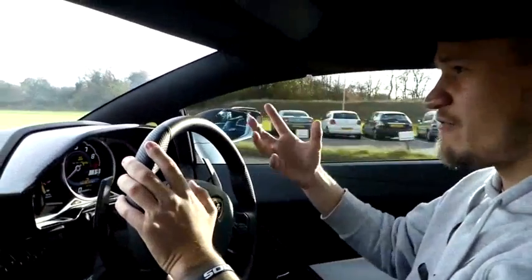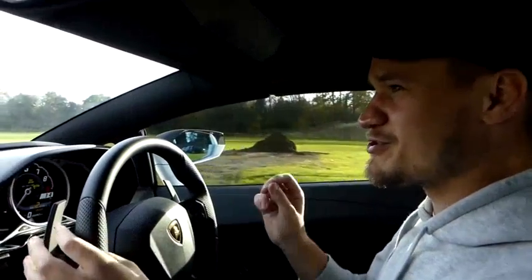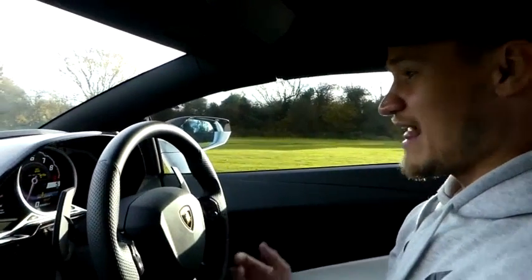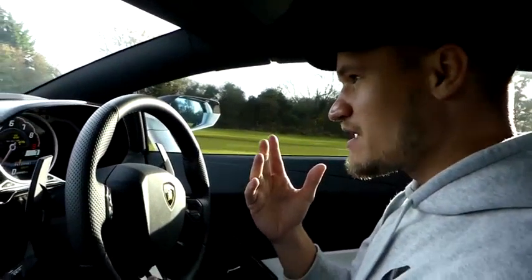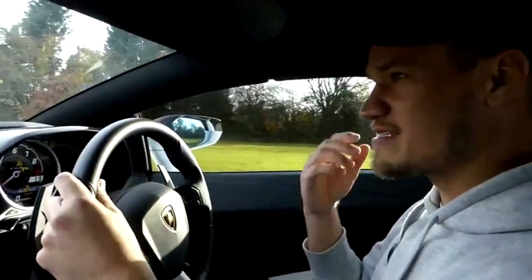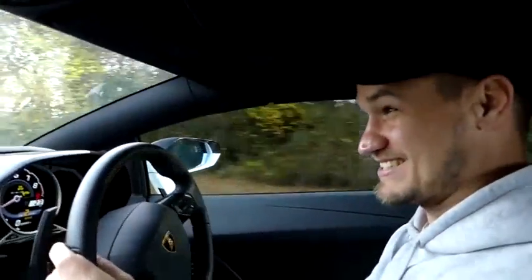This is just to get myself to grips with a Novitec Torado, with what Ferragini have been able to produce with this car, and I have to say, it is a serious bit of kit. And like, I'm not just saying this because I'm driving the car from Ferragini. This is the best modified Lamborghini I've ever seen in terms of the quality of the finish, and of course because I love Novitec. So it's just sick.